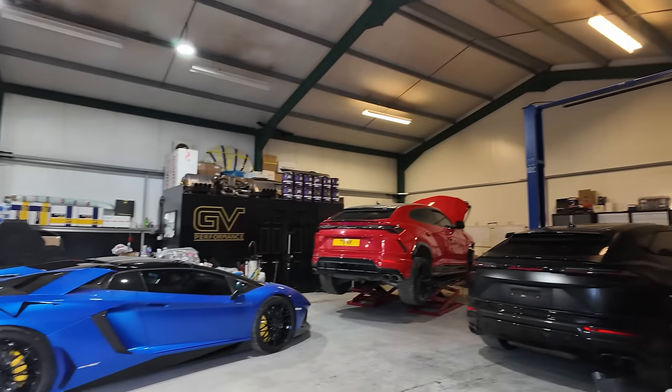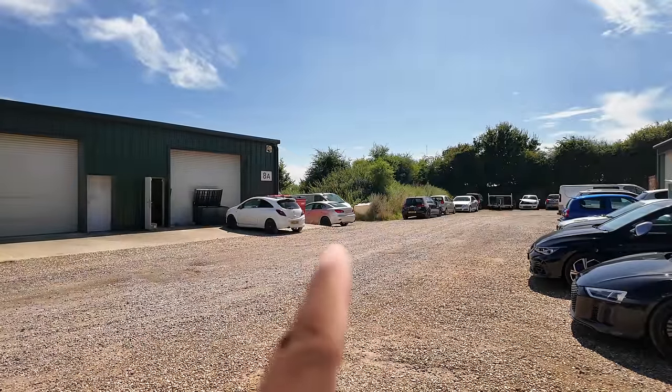So G's workshop is just full of Lambos. No one's in at the moment, so I guess I won't be seeing G. I forgot I have another car here, and it's my Lexus IS250. G's doing some stuff to it for me. Yeah, that's all from here.